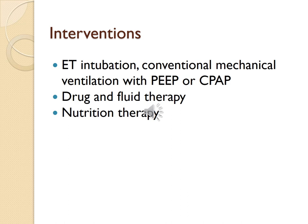Positioning may be important in promoting gas exchange, but the exact position is controversial. Some patients do better in the prone position, especially if they are started early in their disease process. And I know now, a lot of times when patients are placed in the unit and they have COVID, they try to get them in the prone position because they say they have a better chance of getting off that vent and getting that good flow through their lungs.